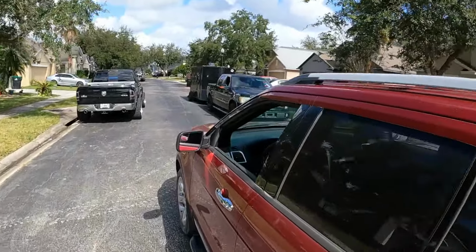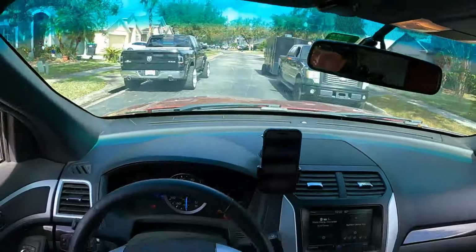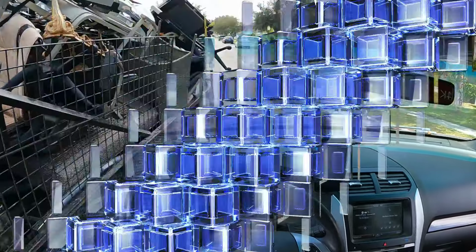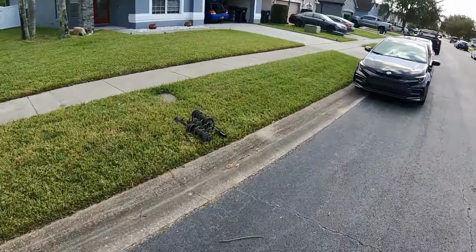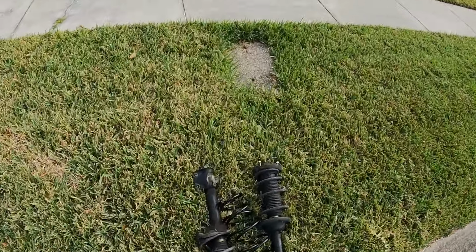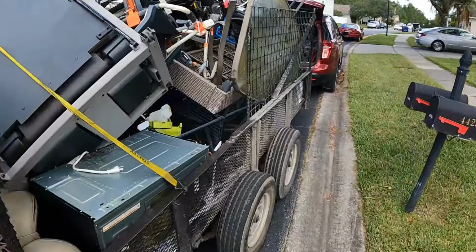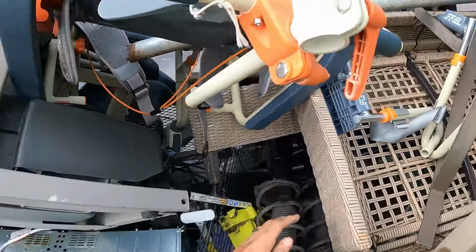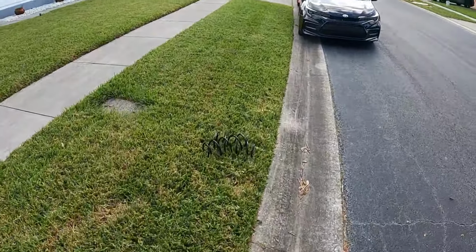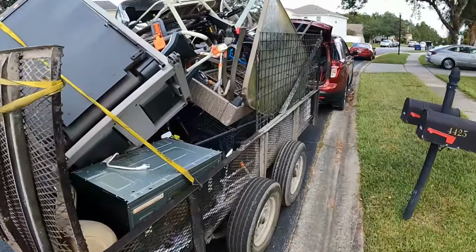I saw some car parts. Let's go get those first. I'm out of the way. I don't gotta worry about blocking the road up. Plus, we're gonna pick up some springy things. I love me springy things. A couple of springy things. Tie down our bumper. Good to go.